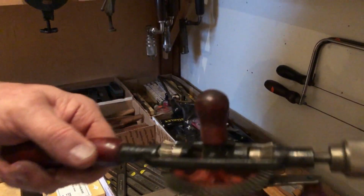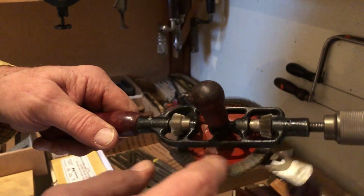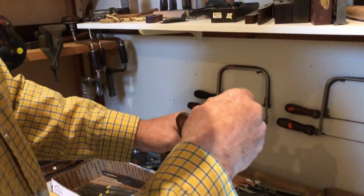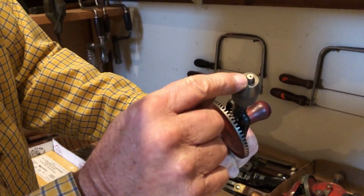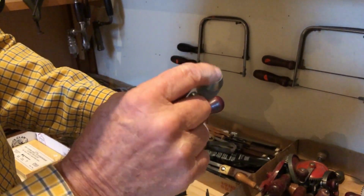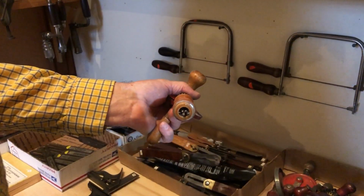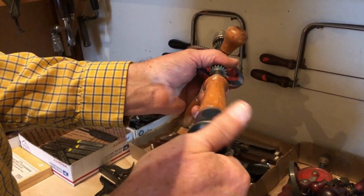And so what you want to see is, does it spin smoothly? Are all the gear teeth in place? Is this juncture of the wooden handle to the metal frame good and tight? Are the jaws in good shape? When I close this up, it should come to a very tight closure, so even the smallest drill bits, say a 1/16 of an inch, would be held tightly in there. Sometimes you'll find old-fashioned ones like this where it opens up and you have bit storage inside.